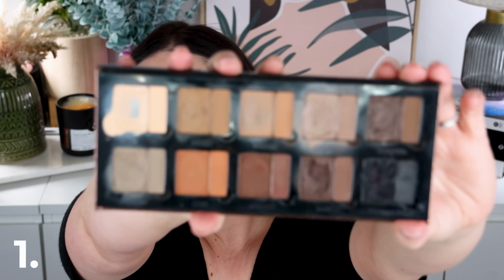And then number 1 was my Danessa Myricks Groundwork Defining Neutrals palette. I mean, look how battered this thing is. And again, I absolutely love and adore this. I said it in my ranking. The reason why this is number 1, even though it's just a plain matte palette, is that I use this palette every single time I do my makeup in one way, shape or form, because this formula can be used on the face, on the eyes, brows, lips, whatever. I always reach for this in some way, shape or form when doing my makeup ever since I've gotten it.